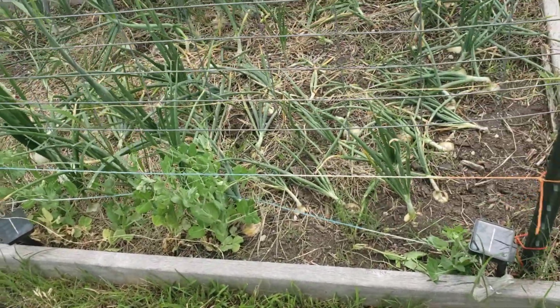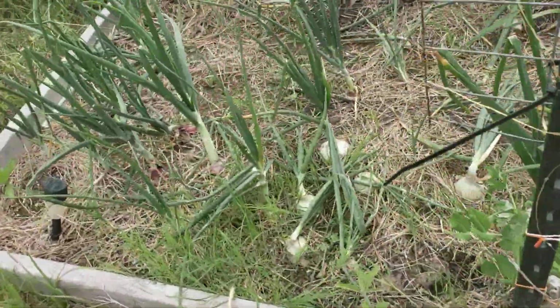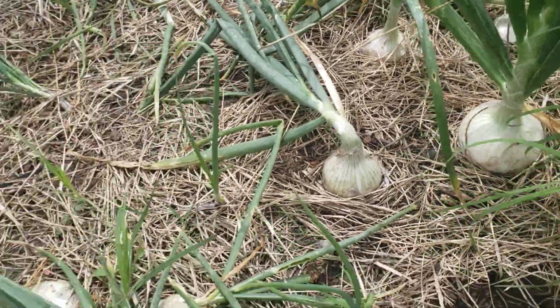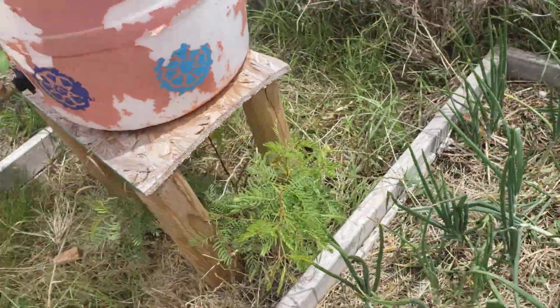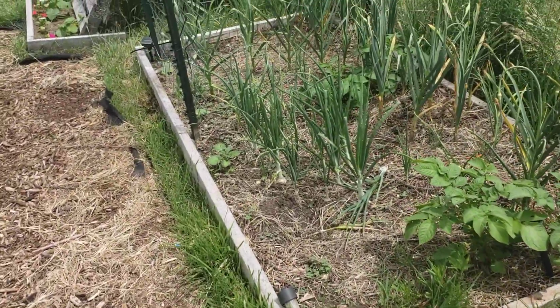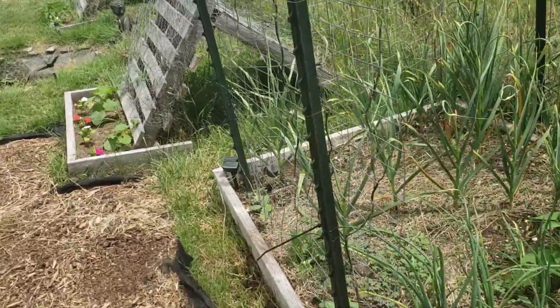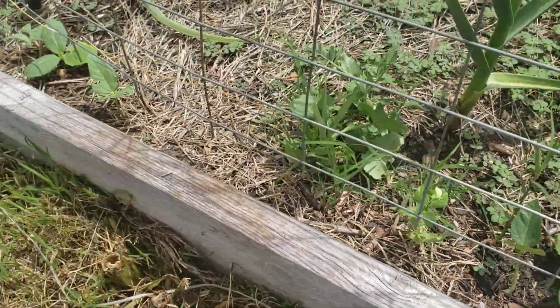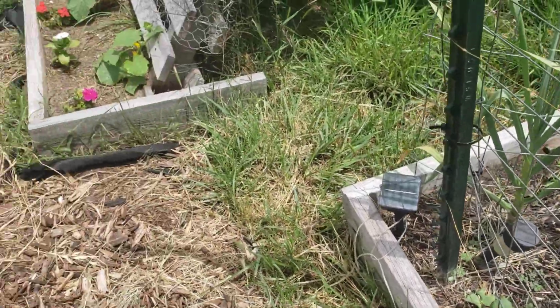And here's my onion bed. Look at that big onion. That's a good one. And red onions. And in this bed, garlic and some volunteer potatoes. I think these might be Kajari melons. I'm hoping. The goats ate my first batch of Kajari melons.